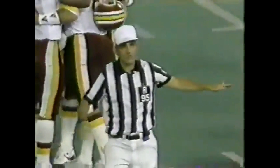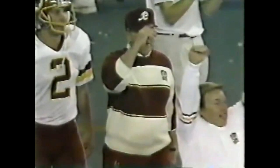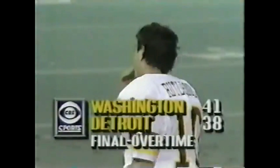You heard it. So Washington battles back to win one whale of a ball game. So for Randy Cross, this is James Brown saying so long from the Pontiac Silverdome, where the final score: Washington 41, Detroit 38.